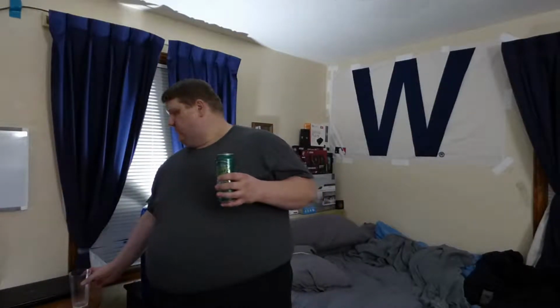For it being green apple, it doesn't really smell like apple too much. It does smell kind of fruity, so maybe more of the kiwi than the apple. And the soda itself is actually green. Huh. Probably should have bought this for St. Patrick's Day. Yeah, let's give it a try and let you know my thoughts.